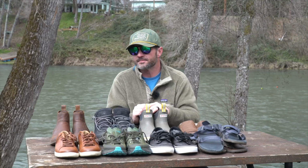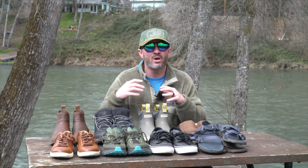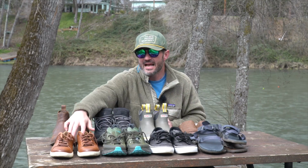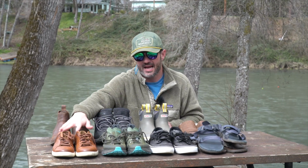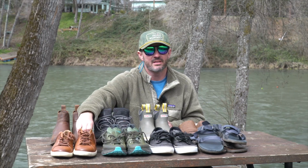Super versatile shoes. I think you want something that's a little bit dressier. If you do decide that you want to go out to a nicer dinner with your wife, or you want to go on a date night, something like that, having something that's a little bit dressier but not necessarily a rugged boot is always a great option to have. Again, these don't take up a lot of space. They're super lightweight, and they're really versatile.